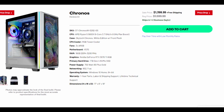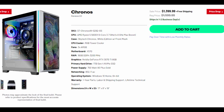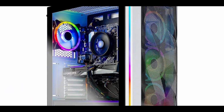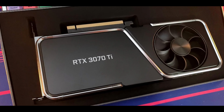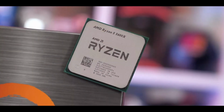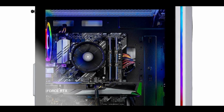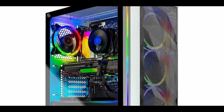With the next one, we have the Chronos with the Ryzen 5 5600X and the RTX 3070 Ti for $1,400. I haven't seen a deal like this in a while now, since you get the RTX 3070 Ti version, not just the 3070, alongside a Ryzen 5 5600X with 16 gigs of RAM and 1TB of Gen 4 SSD. You also get that beautiful front edge panel, so you don't have to worry about the airflow.